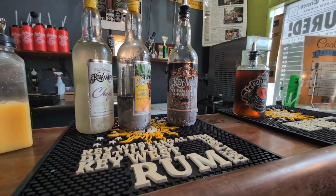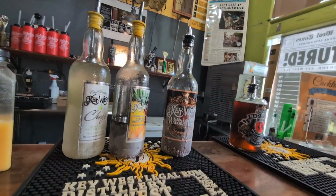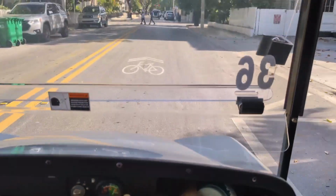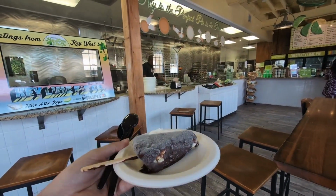Now y'all know we love our adult bevies, so we had to check out the Key West Legal Rum Distillery. They offer free tasting and tours that are dog-friendly. Our favorite rum is the glazed pineapple. It's so good, you can even get a drink to go.